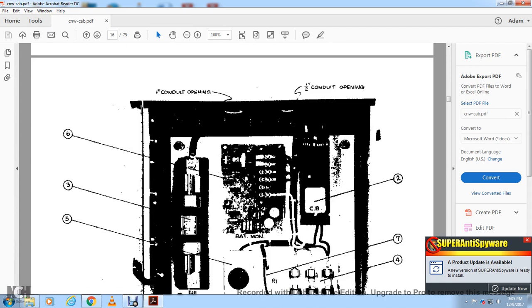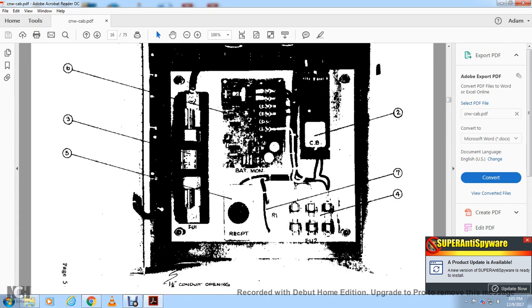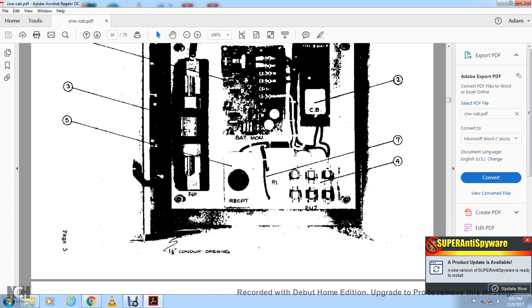All right, this is your panel. You have a 1-inch conductivity opening and a 1/2-inch conductivity opening, and then you have 2, 3, 4, 5, 6, 7.